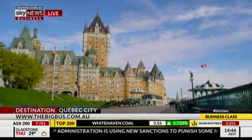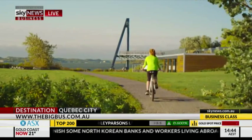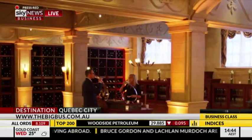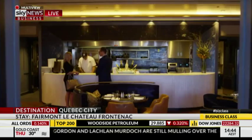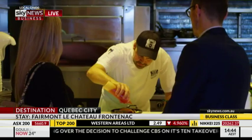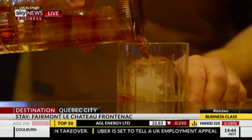Now, the first is the hotel that literally dominates the skyline in old Quebec. That's the Fairmont Le Chateau Frontenac. Wow, what a historic property. It owes its heritage to the Canadian Pacific Railway that built a string of these hotels across Canada at the turn of the 20th century to promote domestic tourism and to house its passengers. It's just undergone a multi-million-dollar renovation. All of the period touches have been retained, but of course it now combines all of the mod cons that today's traveller demands.